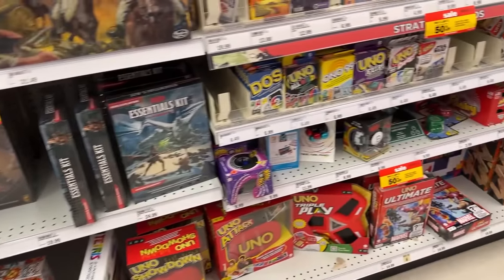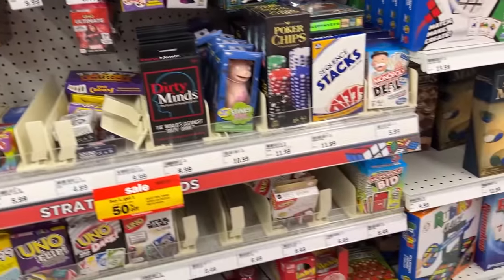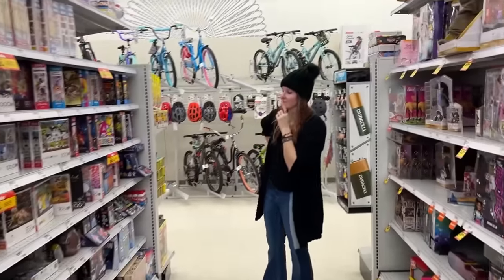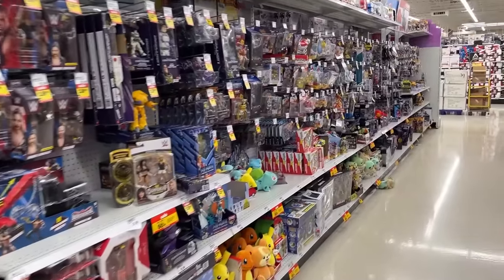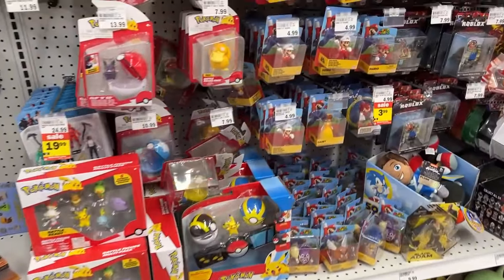If I miss anything, make sure you let me know down in the comments, and let me know exactly what I missed. Marie, I'm telling you, I'm not leaving until I get that one more pack of Pokemon cards. Unfortunately, I believe you. Let's go check this other Pokemon section over here. There could be like a random pack somewhere.